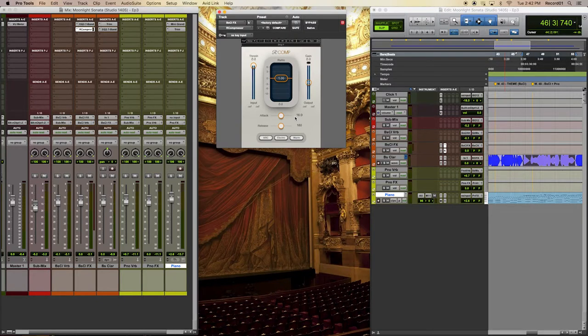So we're going to be doing a mix between stock plugins that come with Pro Tools, as well as this third-party supplier, Waves. So this is a compressor I've been using for a while now, and I really like it. So it's pretty simple to use.